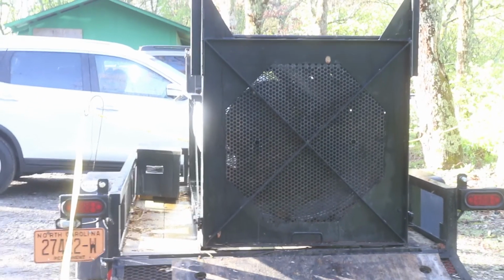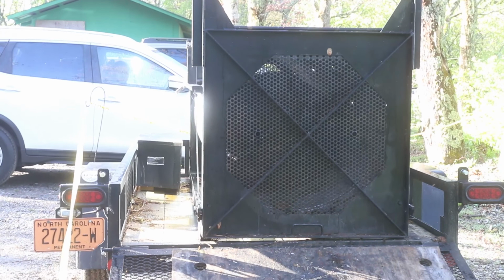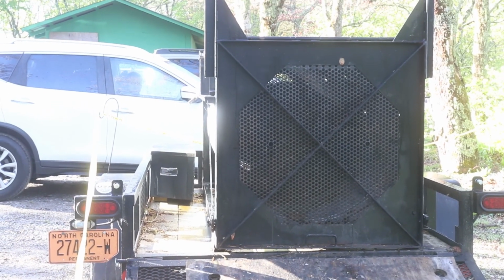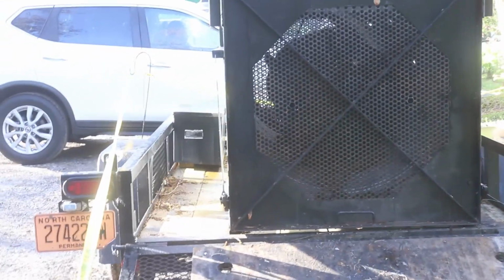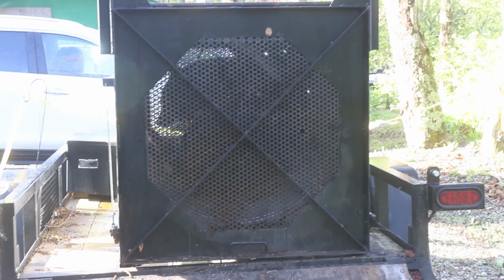There he is. It's hard to see in there because he's so dark. He's there. There he is.